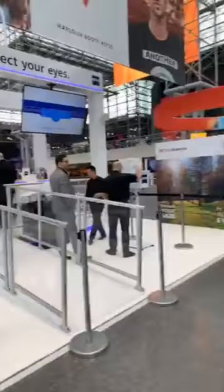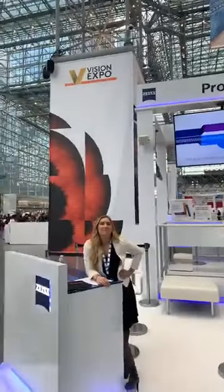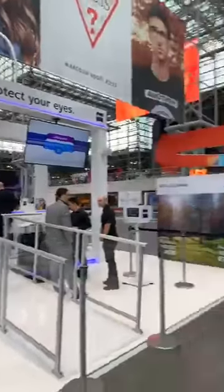I am the editor-in-chief of Eyecare Business Magazine, and I am here today at Vision Expo East in New York City. And I am here with Andrew Hyncik. Correct. I got that right? Okay, good. And he is the VP of Marketing for ZEISS Vision. And right here at the entrance of the show, ZEISS has a ZEISS Experience Center, which is very cool. So Andrew, can you tell us a little bit about what's new here at the show and what we'll see here at the Experience Center?